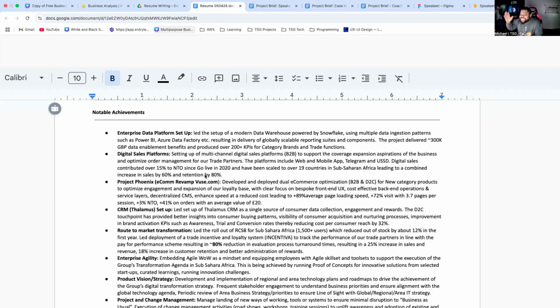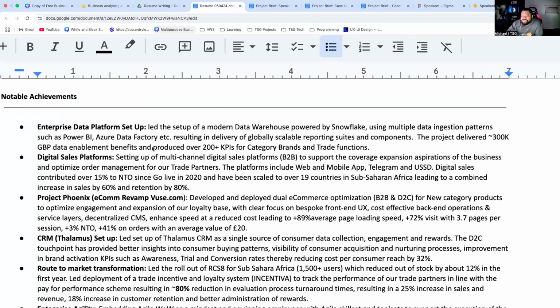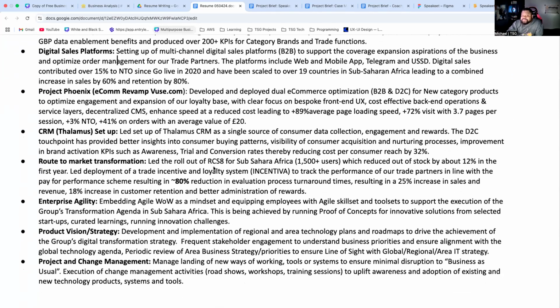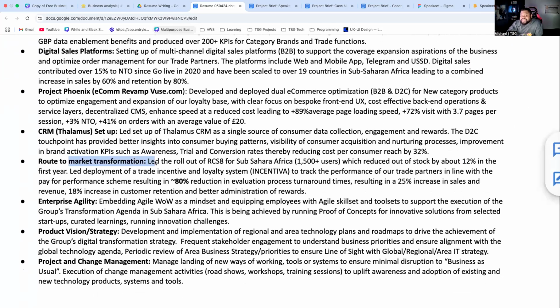So you can imagine how many things he has done in 15 years. When he heard me talk about the things that I talked about in week 10, he was able to create notable projects and experiences from the things that he experienced. You can look at this market transformation. He's a sales and marketing person. Led the rollout of RCS8 for sub-Saharan Africa. He was working in a tobacco company. He did a whole lot in sub-Saharan Africa for that tobacco company in his sales and marketing journey, where he eventually became a manager. I was able to show him certain things.